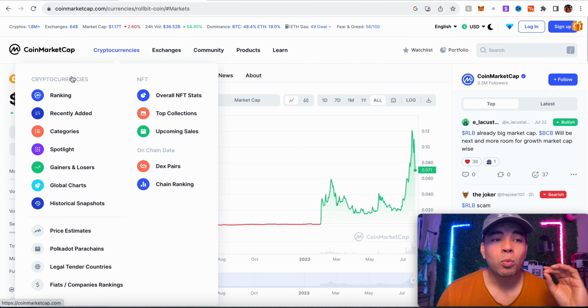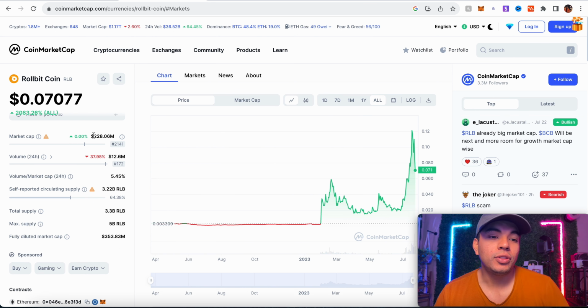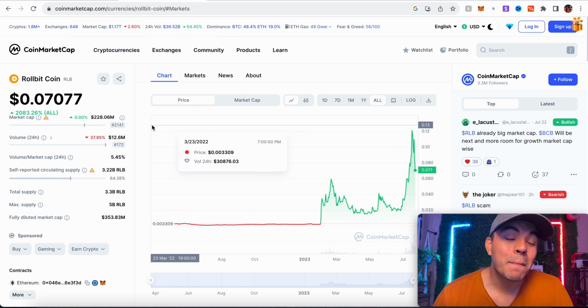First things first, let's take a look at Rollbit. We're going to look at it from a fundamental standpoint, and we're going to look at its market cap. As of now, it's only sitting at around $228 million, which may or may not sound super high depending on how experienced you are with crypto. But in my experience, anything under $1 billion is usually a good sign, especially given the hype right now behind Rollbit. I do think this has a chance to potentially eventually reach over $1 billion. So where it's currently sitting, that still has legs to reach about 4 to even upwards of 5 times its money back. As of now, there is about a 24-hour volume of $12.6 million.